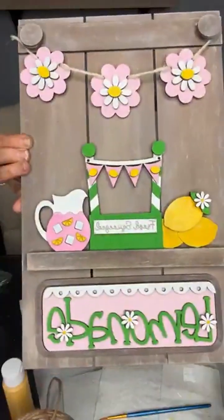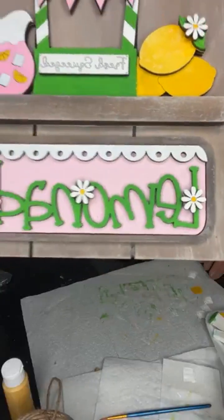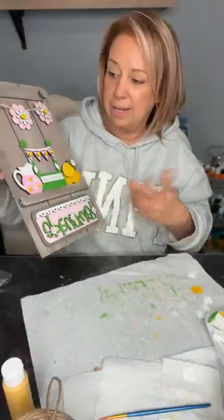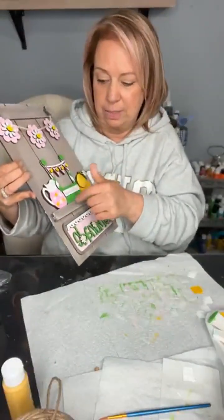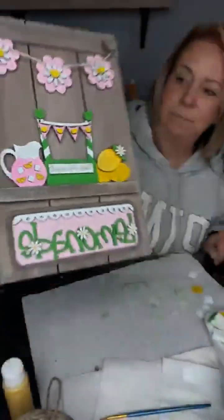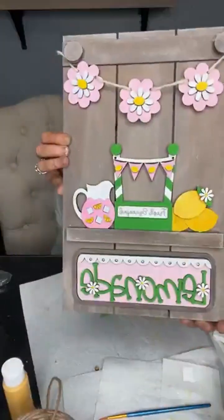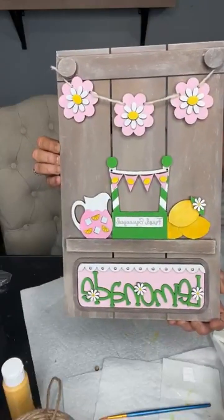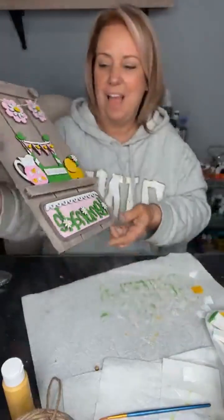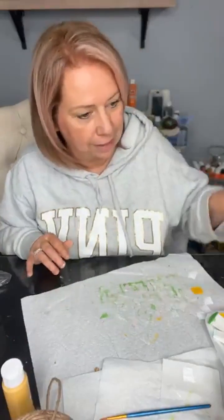But isn't that cute? I like the little banner too, and the little daisies add so much to that little word lemonade. I think it's cute. And like I said, you could do it with yellow lemonade. I just wanted to do pink lemonade. It's got little yellow lemon wedges in there. But isn't that cute? I'm going to hold it up there real quick so everybody can see. Yay! I'll take a picture of it so you can see it not backwards.